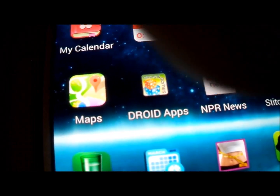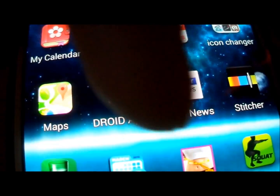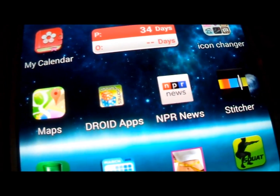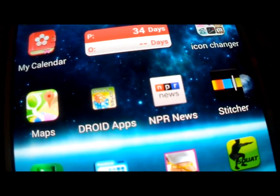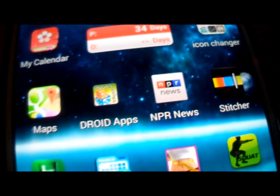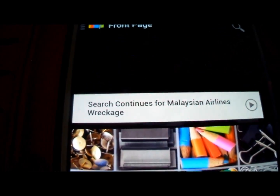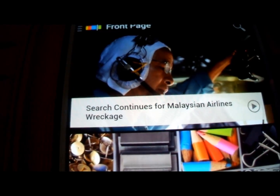They have maps. I'm not sure what that is, but I have it there because I'm afraid to delete it. Then I have NPR News and Stitcher. And I use NPR News and Stitcher to listen to news. I use mostly Stitcher because I like listening to it, and so it's better. I like Stitcher more because I can actually listen to it while I'm doing my homework or whatever I'm doing. It's always really, really educational stuff, really good stuff. See, I really want to look at that. I want to hear it, but I can't.